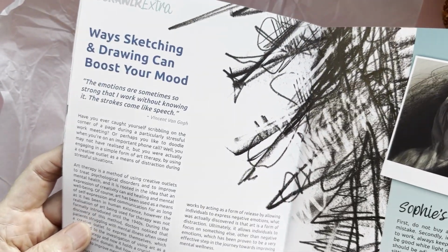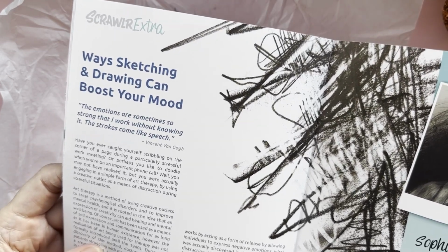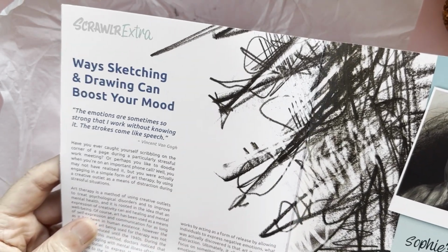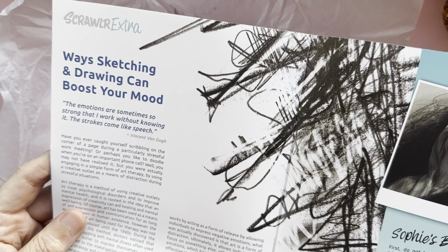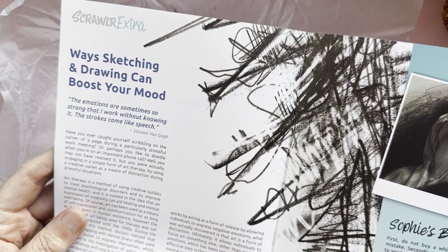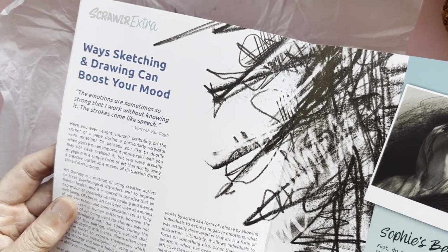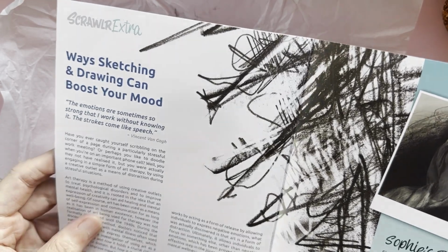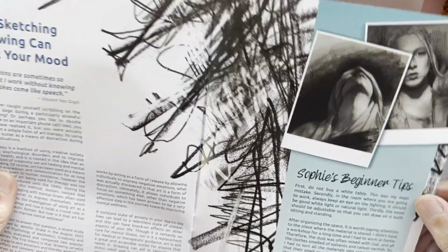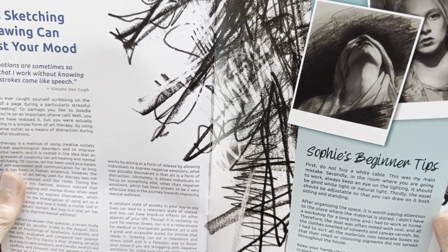Ways sketching and drawing can boost your mood. Well, I think if we're artists, we tend to know that these things boost our mood. It's one of those things, if you sit down and actually do some creating, then I don't know about you, but I instantly feel better when I have a pot full of paint at the side of me and something to slap it onto. I do always feel much better for doing that. And then we got Sophie's beginner tips.